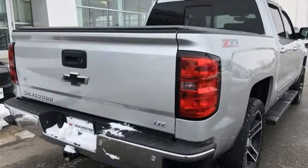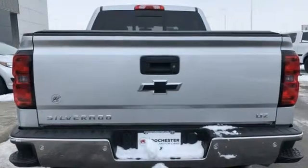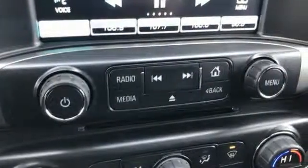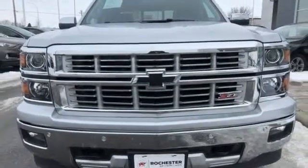Edmunds.com reports the Silverado pickup is just as adept at serving as the weekday family car as it is at transporting home improvement supplies or towing a boat on the weekends. Performance, value, durability, Chevy. Hurry in today for a test drive.